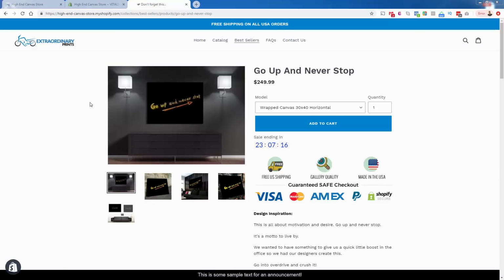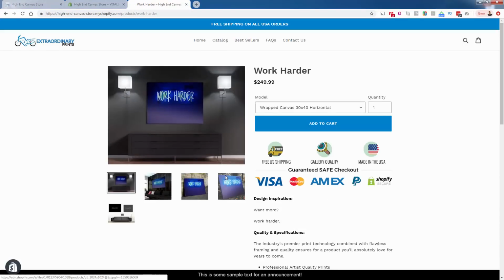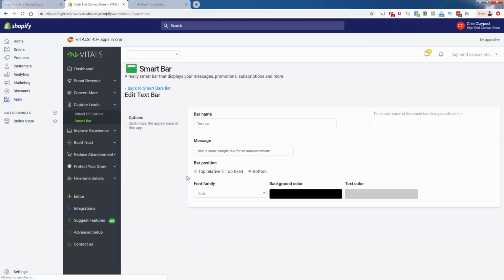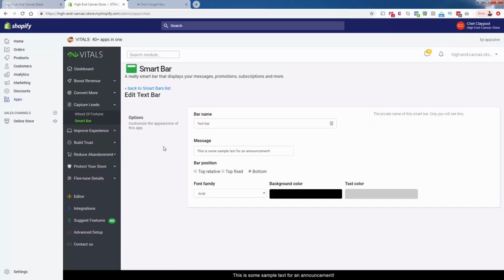And you see it now on the bottom, right? Remember, we set the announcement bar to be on the bottom. This is some sample text for an announcement. Come over here, take a look at another page. Here's the banner again. Come and take a look at another product. Here's the banner again. If we wanted to change the text on here or the color, here you see a black background with gray text. So very, very simple, straightforward.